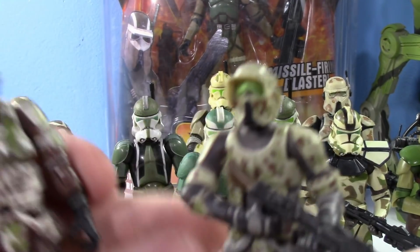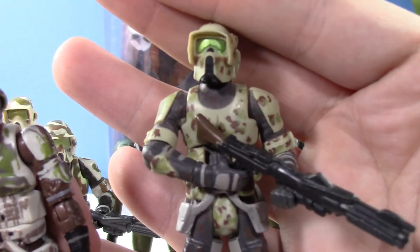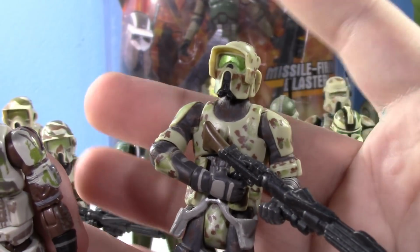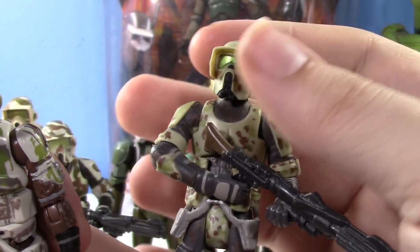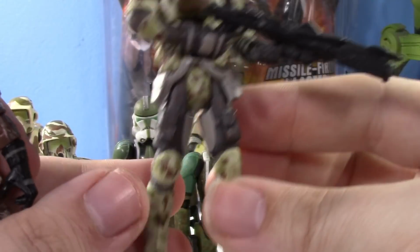But I love how Revenge of the Sith and George Lucas showed us the precursor to the Scout Trooper. I thought that was really cool. I love how they showed the precursor to the Scout, the TIE pilots, the Snow Troopers. He really paid attention to showing us how things evolved. But yeah, this is a really great figure.